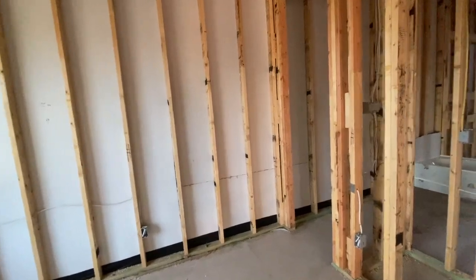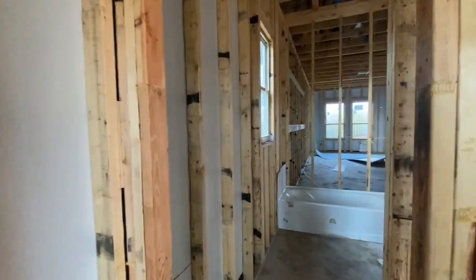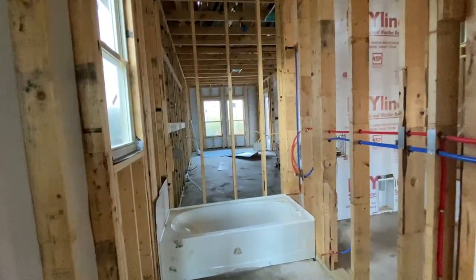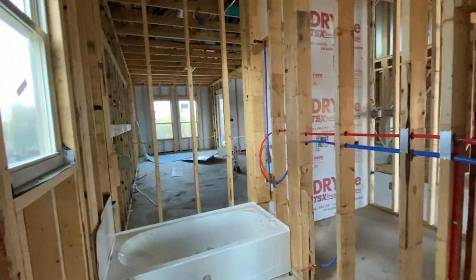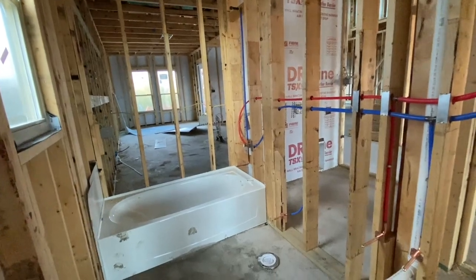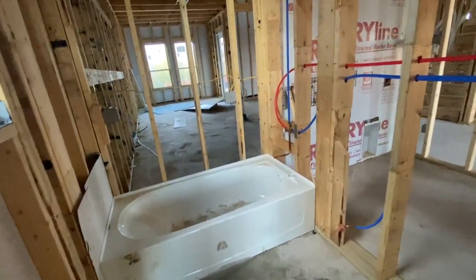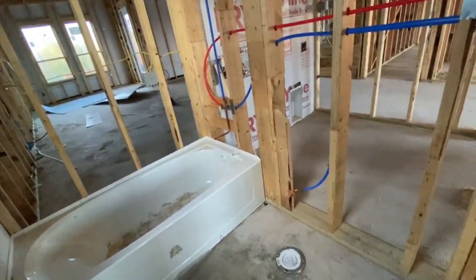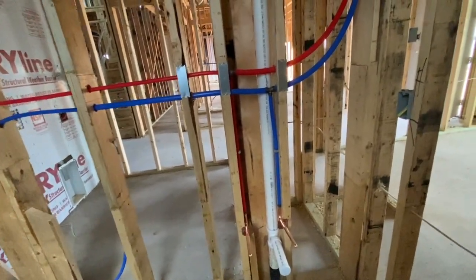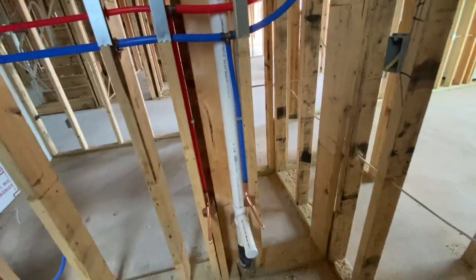So here is that other bedroom downstairs, which is so nice to have a second bedroom downstairs. Great for resale, and so many people have older parents or grandparents that might come stay with them, so it's really nice to have a space for them. Here is that ensuite bathroom, so we have the tub installed, and then obviously this is going to be where the toilet goes, and then your vanity, so you have your hot and cold water running down these pipes.